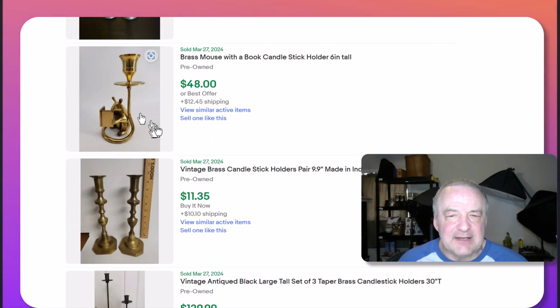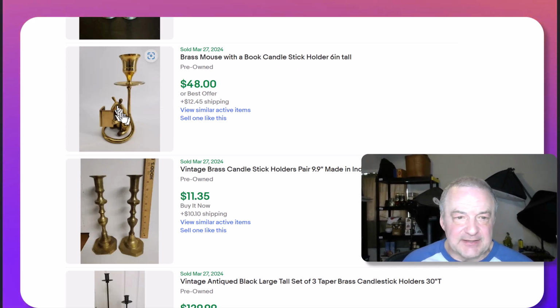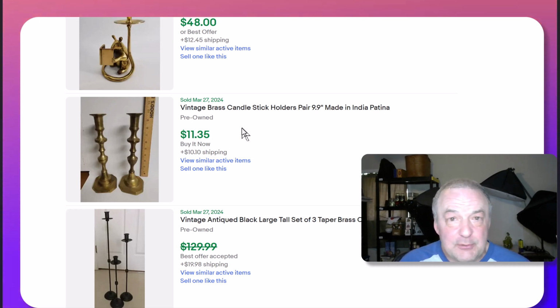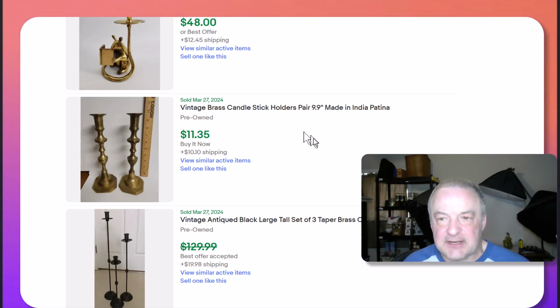A lot of times you'll find, let's see, a brass mouse with a book candlestick. The more unique it is, this is a real cute little mouse reading a book, that's going to command a premium over just plain candlesticks like these. Now, I told you that if you can find a pair, it's better than just one. This pair should definitely have been priced at $18.95 at least. The heavier the item, the better. It is also an indication of quality, so you want to make sure that you emphasize that it's heavier in the listing. But made in India, a lot of these brass items are made in India. So don't let that worry you.